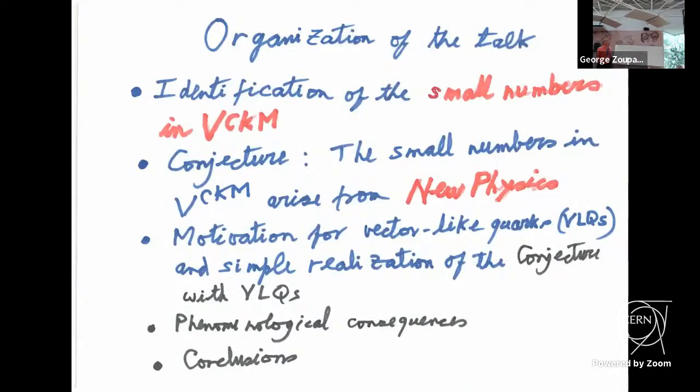The organization of the talk is: first, identification of small numbers. I talk about small numbers, so I should say which small numbers. Then the conjecture is that the small numbers in VCKM arise from new physics.